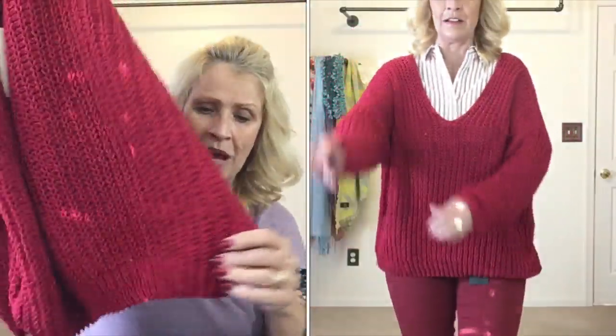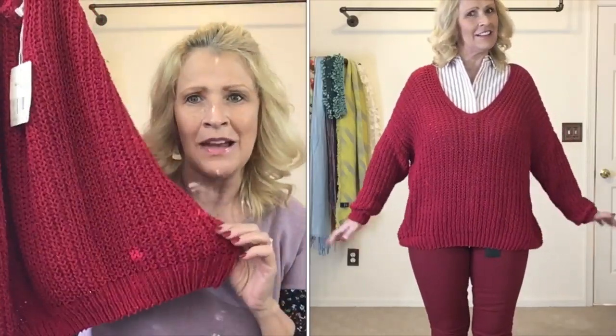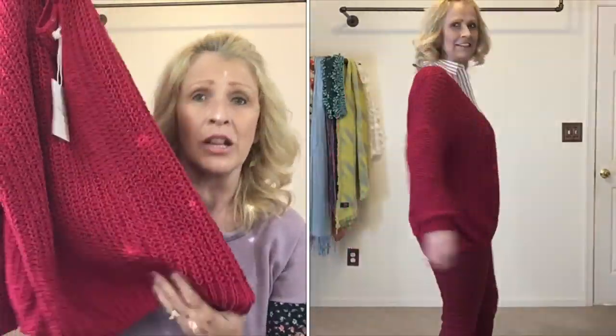I don't know about this hemline. Oh, look, we have a string hanging there, but this hemline, it felt like it was just a really odd shape around the, I'm going to call it a hemline. What did you think? Please give me your honest opinions.